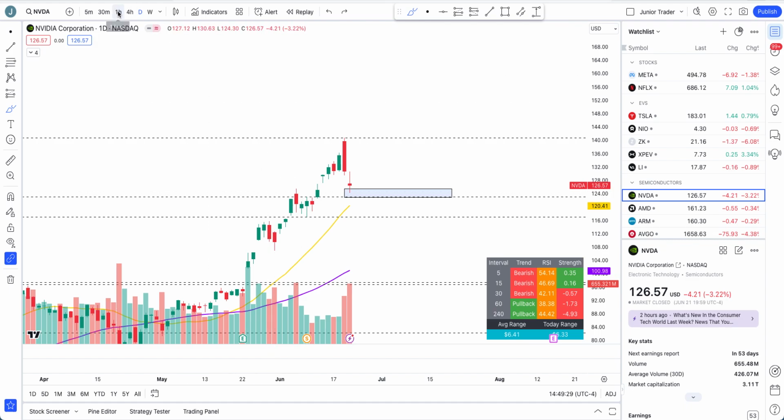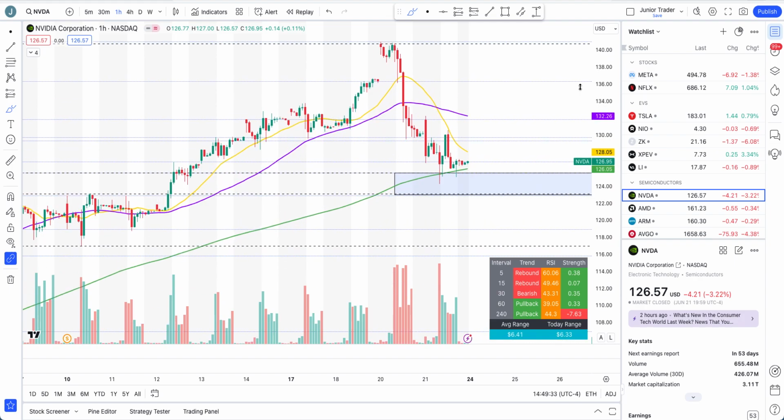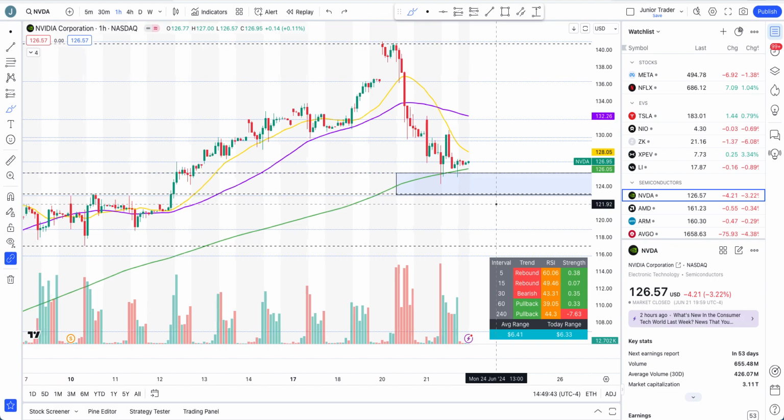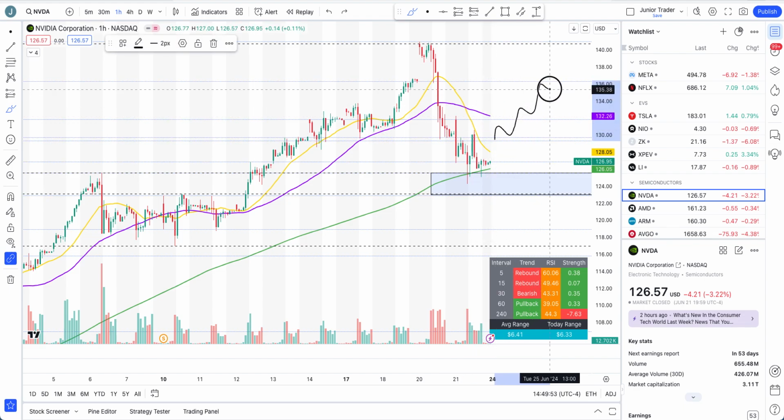The only thing I would suggest to please remember and note is don't trade blindly though. This will be a supply zone here for the first time. So even if price gets up there, there will be pullbacks. And right now, what you want to see is if price on Nvidia can start to get above 129.70, let's say Monday or so, then it opens up the good doors to 140.